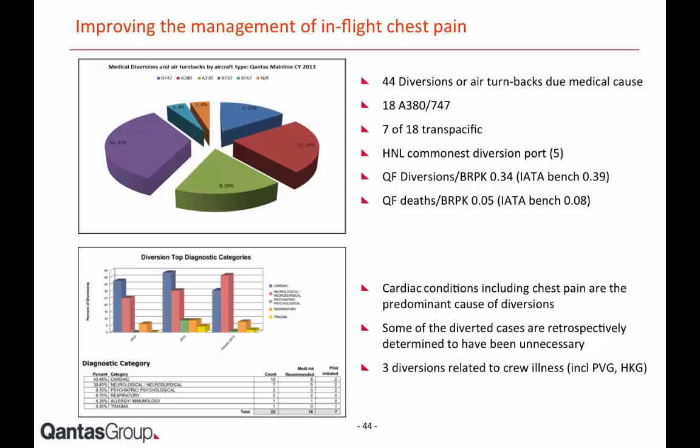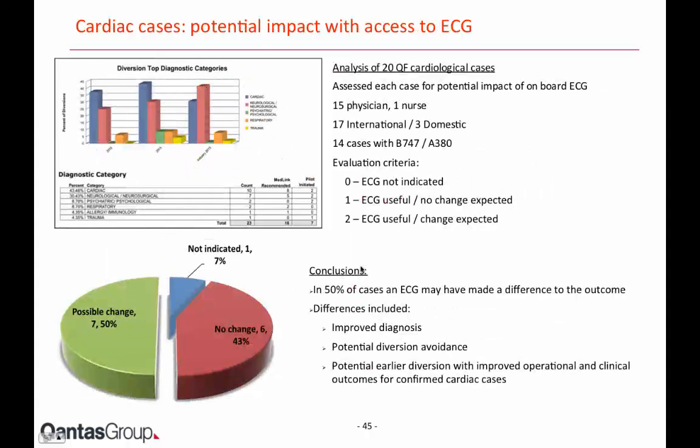And we currently don't have ECG on board, and very few airlines have ECG on board the aircraft, which kind of sounds a little bit, why wouldn't you? But it's been resisted for a long time for various reasons. So we're looking at this at the moment. And we looked at a retrospective of the last 20 cases, and we analysed each of the cases. These were the medically qualified volunteer involvements, so 15 docs, 1 nurse. We had 17 international, 3 domestic, and these were the fleets they were on. And we categorised them as to whether an ECG was indicated or not, useful with no change, or useful with a change in the management expected.